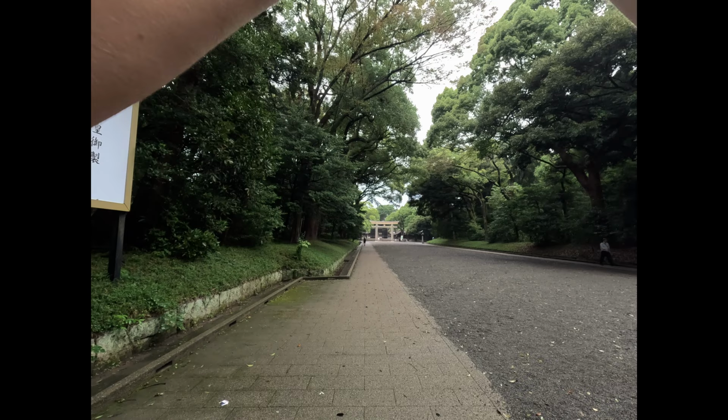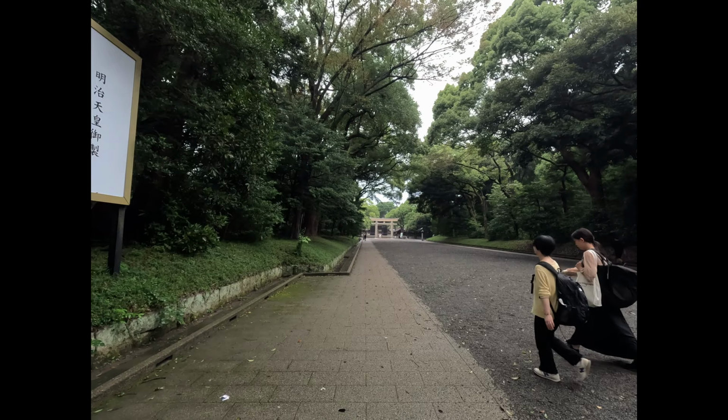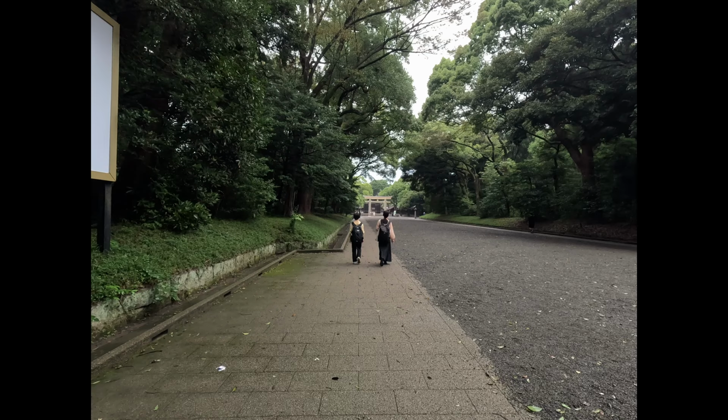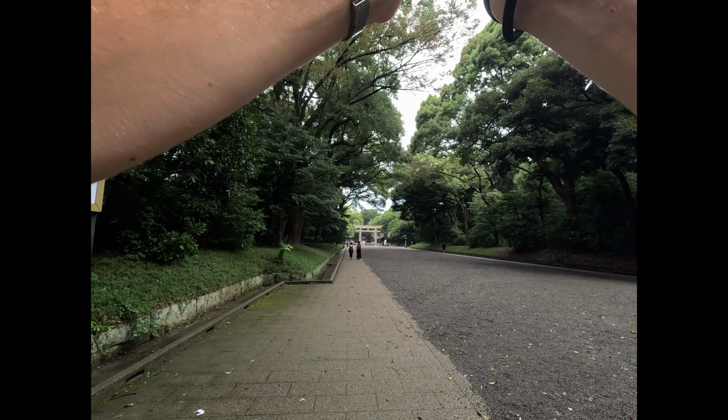Here I'm trying something different in terms of composition. I'm placing the main subject in the bottom right corner, which is this torii, the entrance of the temple. And I have a lot of negative space with the dark trees that is supposed to draw the viewer's eye to the subject. Now we have also people walking by, so it's a bit more interesting maybe.